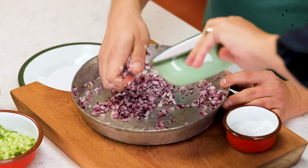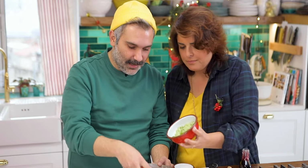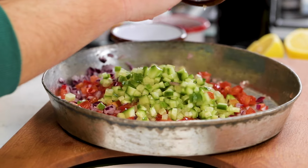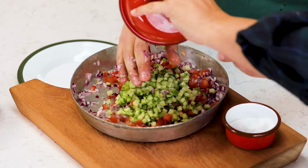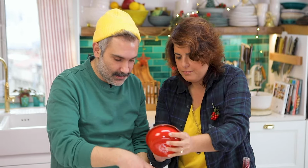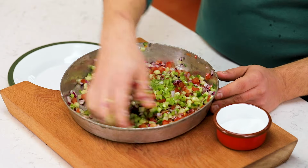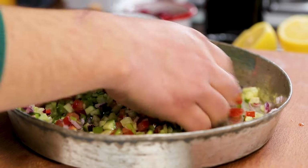What shall I add? The tomatoes. Yes, tomatoes. You can always use your hands because it's easier and always tastier. And cucumbers. There are two, but we have small ones. If yours are big, use just one. And how many green peppers? One also. This is a big one again. So, if yours are small, 2.